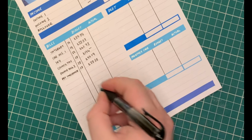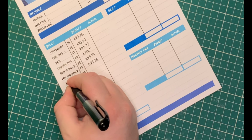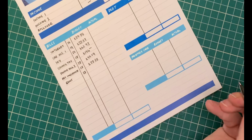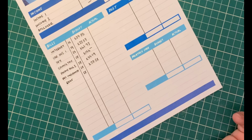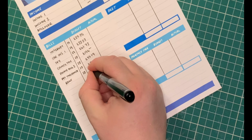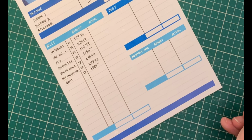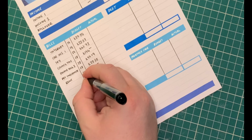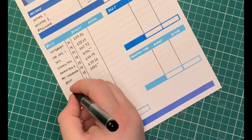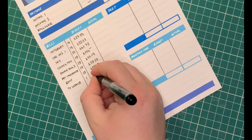And then also on the 28th is our rent. We are currently renting and we're looking to save up to buy a house, but we need to deal with our debt first when we get to that section. But rent for us is pretty reasonable for the house that we've got. It's £885. Then on the 1st, as it rolls around, we have our TV license, which is £13.37.